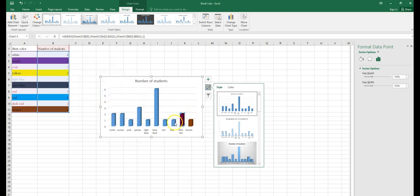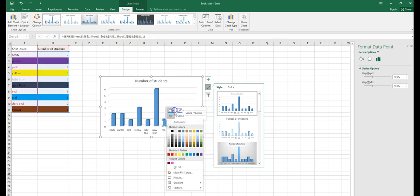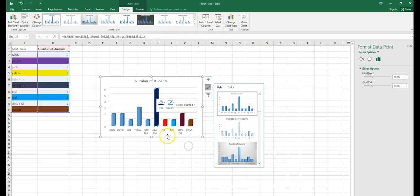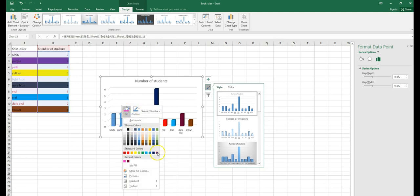Dark red. Double click on teal, right click, paint can options, teal. Double click, right click on my mouse. I need red. Double click, right click, fill. This is navy blue. Double click, right click, fill, light blue. Stays the same. Double click, right click, fill, yellow. Double click, right click, fill, pink. Double click, right click, fill, purple.